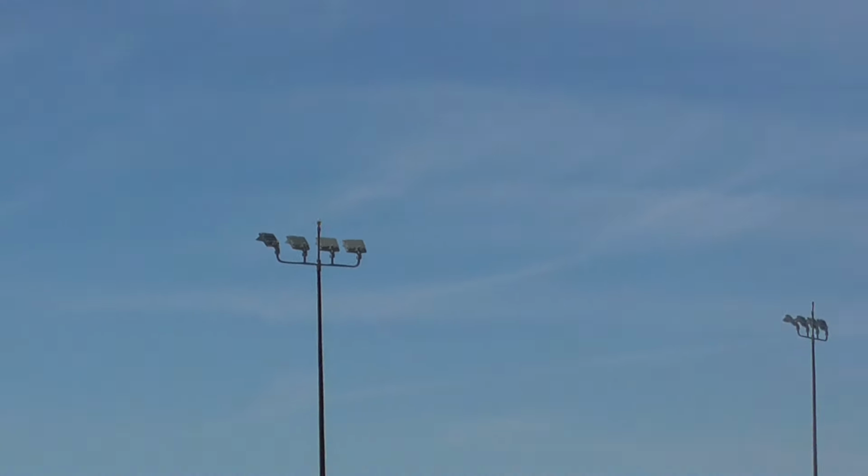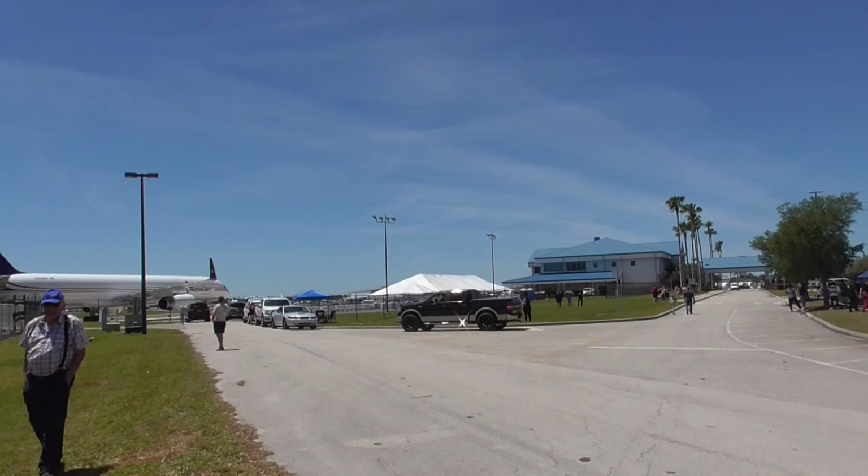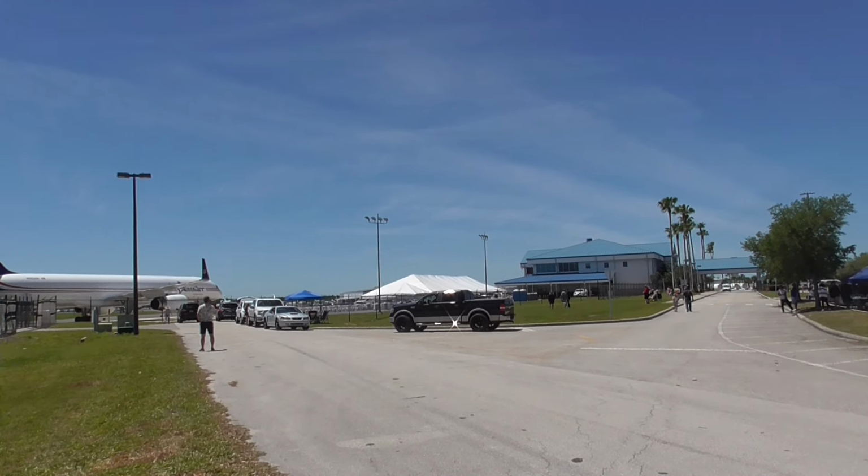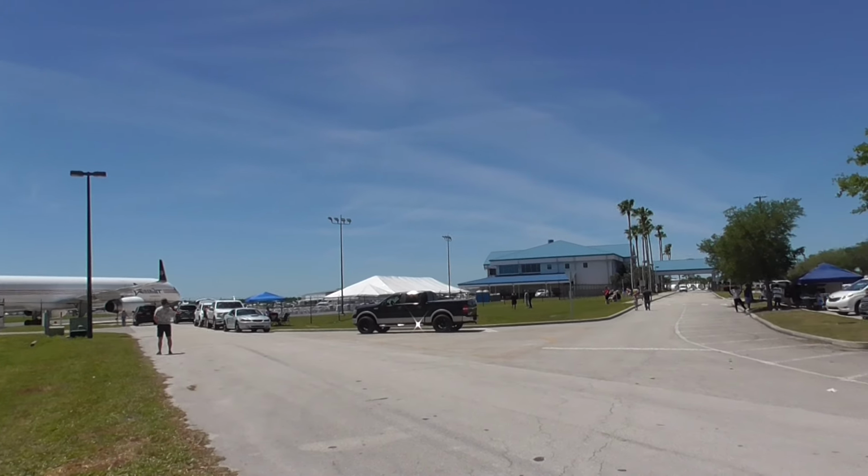Ladies and gentlemen, look to the left as the Corsair and the Super Hornet approach in section formation. The Corsair flown by Mr. Lou Herschel is the lead aircraft with the Super Hornet flying the wing position.